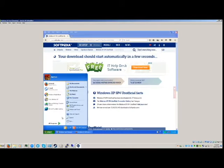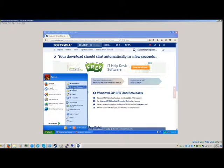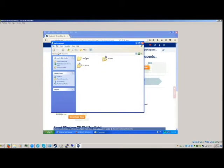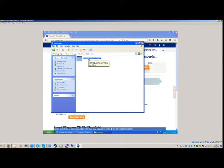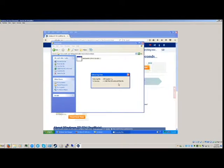I should already have this downloaded, so I'm not going to download it. Pretty sure I have it downloaded at least, so I'm not going to worry about that. Basically, once you've downloaded it, you've got the file right here. What you need to do is click it, hit run. It's going to extract the files required to run it.